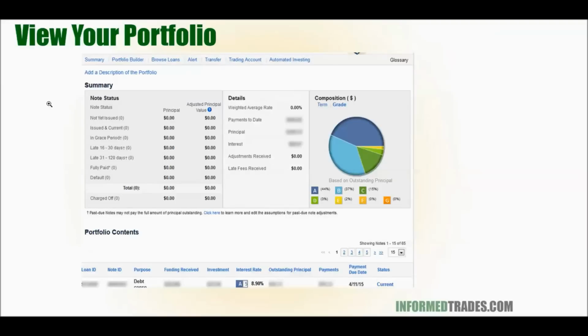Okay, so after you've selected your loans, you can view your entire portfolio, and you can also view your outstanding loans at the bottom here. It's a little cut off, but this is just a screenshot of my screen. You can see your payments to date, how much you collect, your interest, your principal, things like that. Here's your composition. You can see 44% of my loans are A-grade loans, and I don't have any below E. So I'm pretty conservative, and I think I'll stay with this approach.